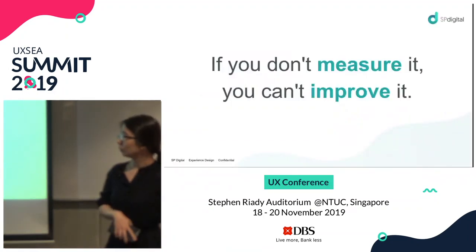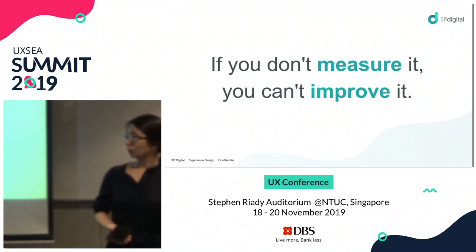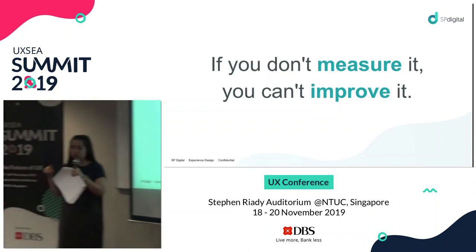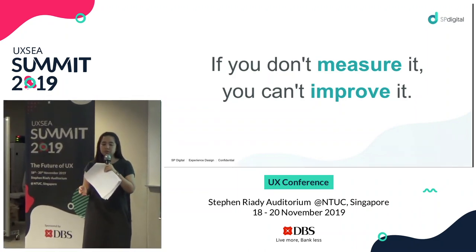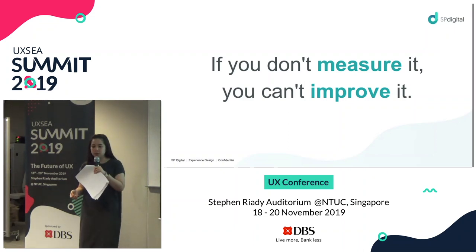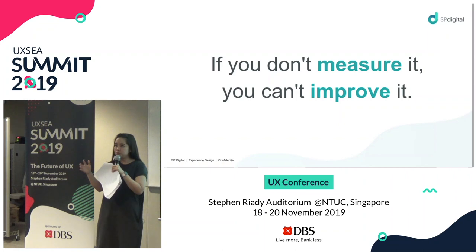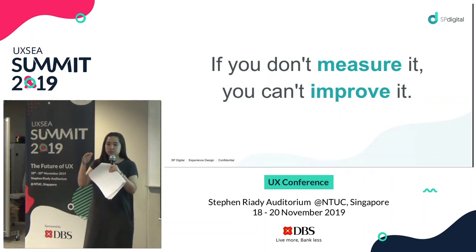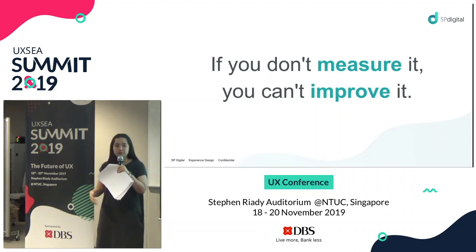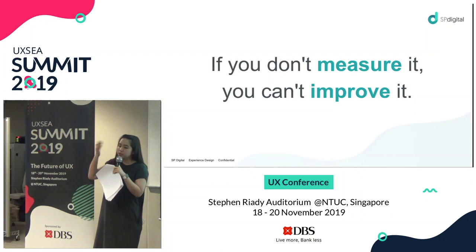So moving on. We talked a bit about qualitative insights, and when we talk about quantitative insights, I think it's extremely important for you as a researcher to measure using quantitative data. The easiest example is probably GA. I believe that if you don't measure it, if you don't achieve a baseline, you can't really improve it, because having a baseline and comparing it with the current one tells you where you should improve, and whether what you've done previously is right or wrong.